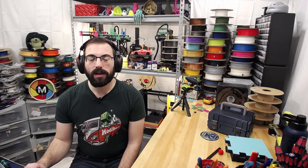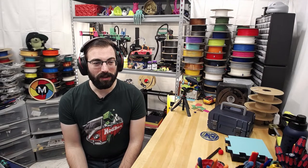Be fun to actually get a Prusa. I'd love to get one. I would absolutely love to get the XL, which is an up to 5-head tool changer. Oh boy, I'd be able to do a lot with that. Maybe one day.